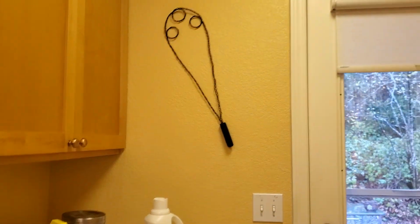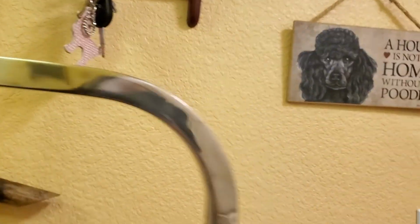Got a sink here and I put those up. I really dislike this shade of yellow. I believe it's called marigold yellow. That's going to go one day soon. I like the shades of blue in the rest of the house, but this marigold yellow is blah.